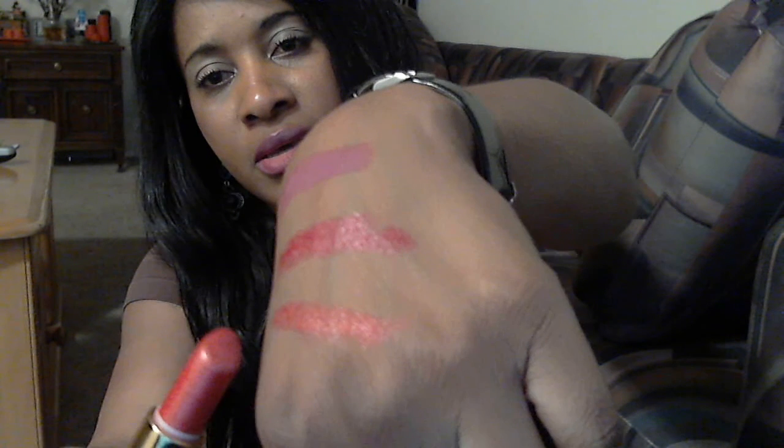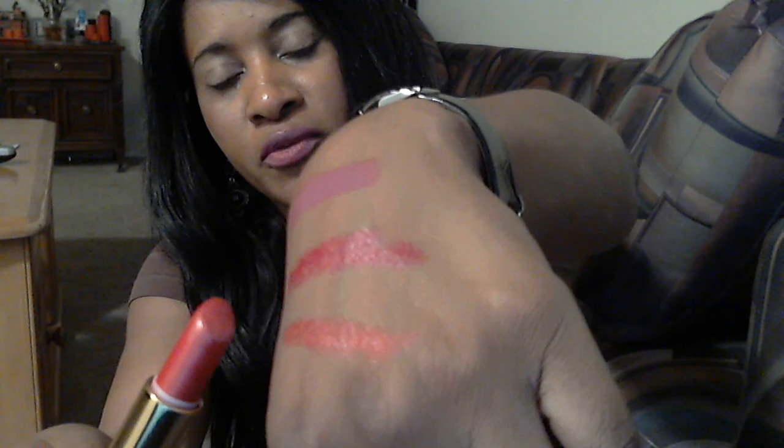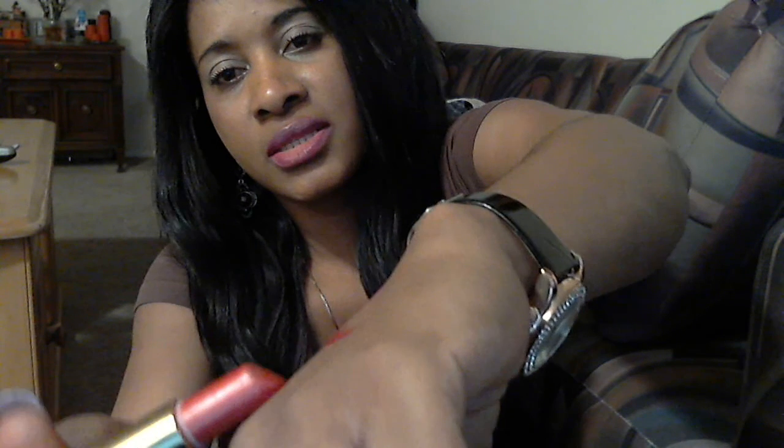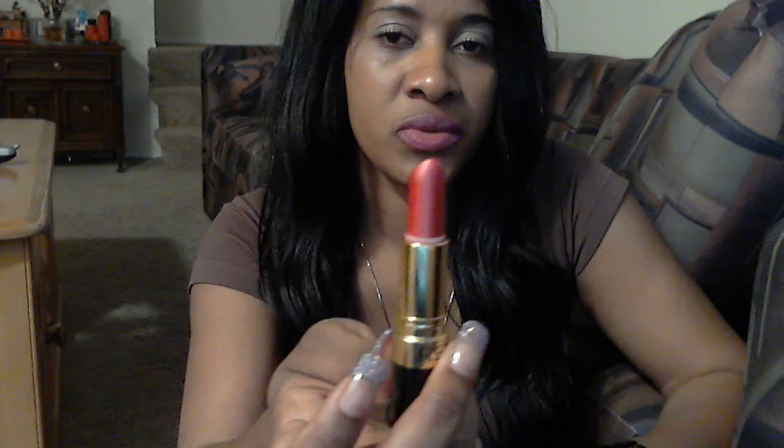See how nice and beautiful this color is? It's very smooth. Let me show you. That's the color right here. It's a really nice color. If you're going out to dinner and you want something light, you just put it on once, and then it's just smooth all day. That's my third favorite, by L'Oreal also.